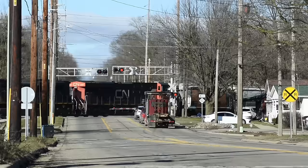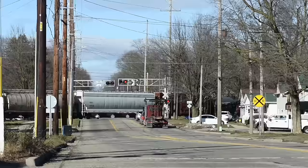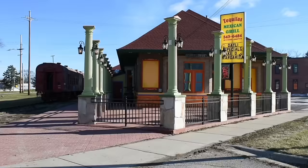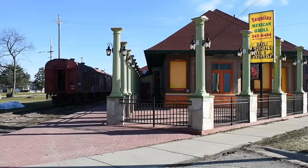At M50, the number 3 would hold for a few minutes, allowing for a meet between CN train E251 and the CHS consist. With the crossing now protected, the RPO car would lead the way past the Michigan Central Station, built in 1902, which is now a Mexican restaurant.